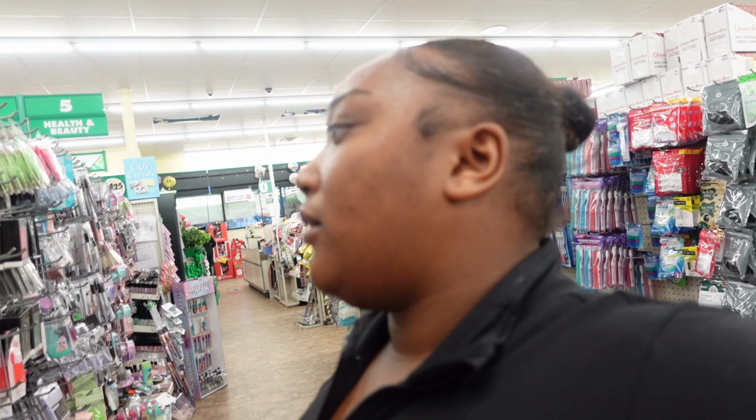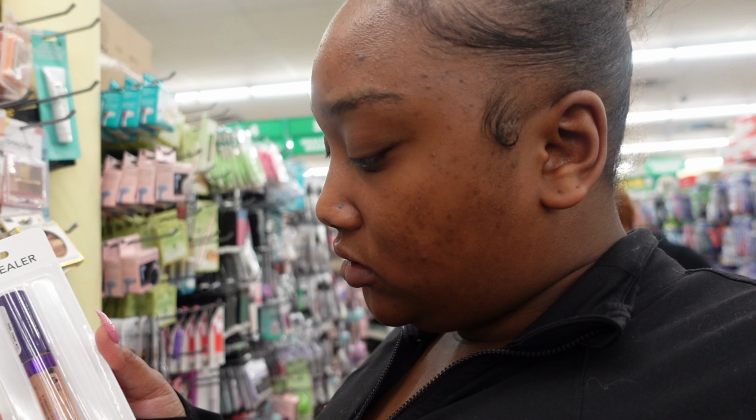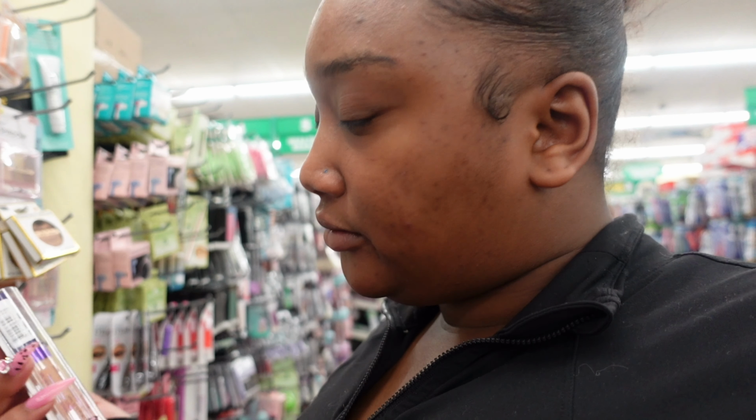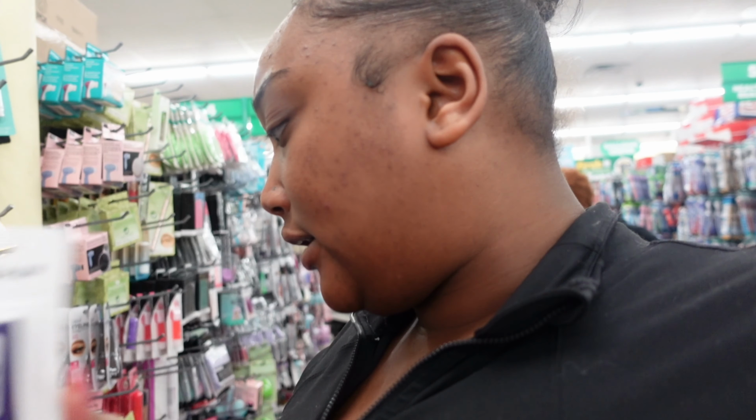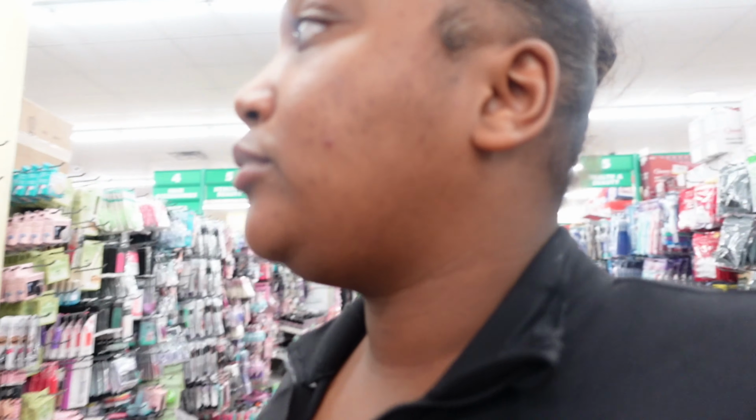And it don't look like they got my color. Color stay. I don't know what shade it's in yet, but it looks like it could work for an under eye. For a bright under eye. It's $1. And that's the card.